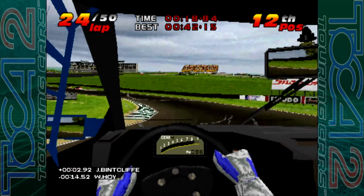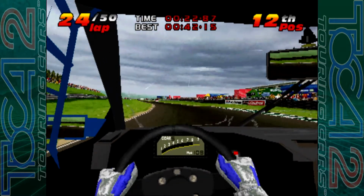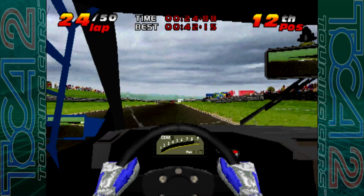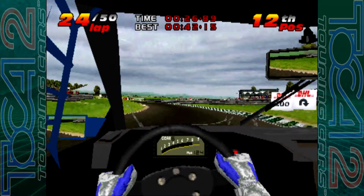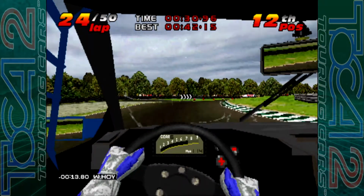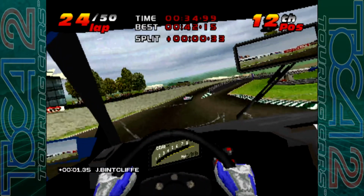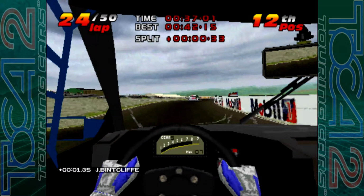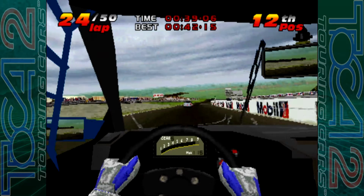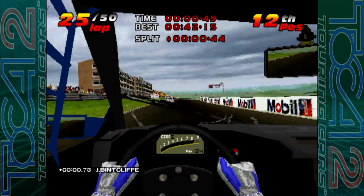.92 seconds behind Bincliffe. And he has another car ahead of him as well. That is the other Peugeot of Tim Harvey. So he could get a 2-for-1 offer if we can catch up. If Harvey hasn't lapped us, then we possibly could be up into... Oh, we are into 12th already. Okay, so we've gained one more position. Another car must have been in the pits.